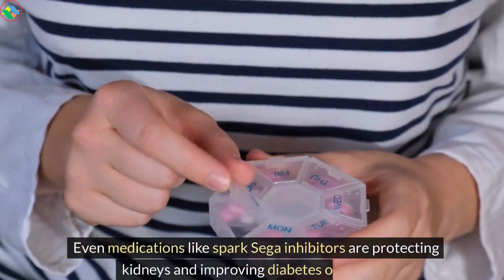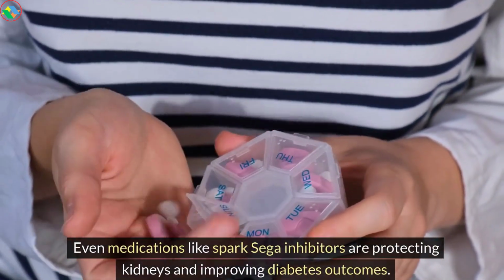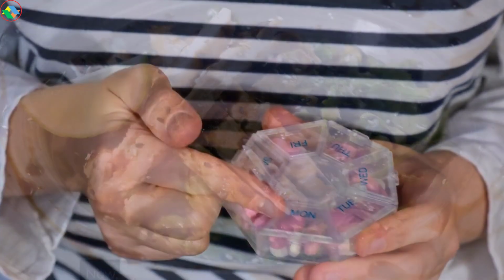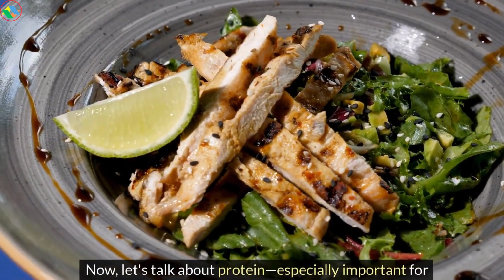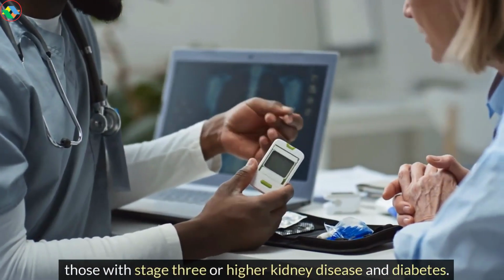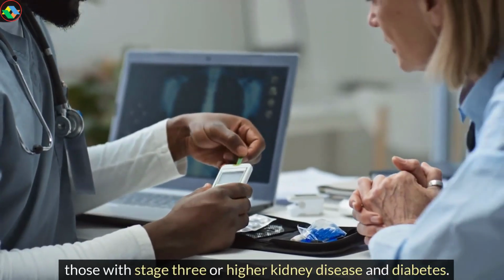Even medications like SGLT2 inhibitors are protecting kidneys and improving diabetes outcomes. Now, let's talk about protein, especially important for those with stage 3 or higher kidney disease and diabetes.